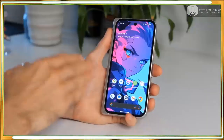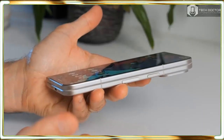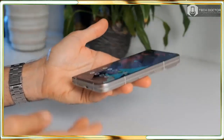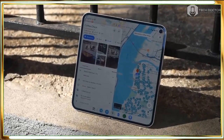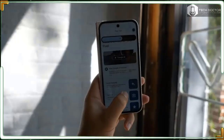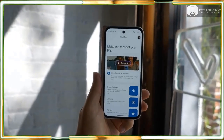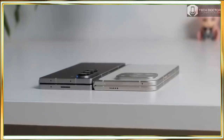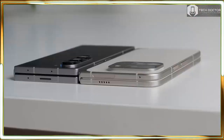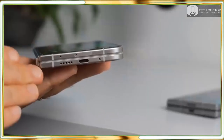It's also one of the skinniest and lightest foldables around at just 0.2 inches unfolded and 0.4 inches folded, while tipping the scales at a modest 9.1 ounces. Everything about the design of the Pixel 9 Pro Fold is fantastic, including its IPX8 rating, but it is still shy of matching the stylish looks and incredible construction of the OnePlus Open.